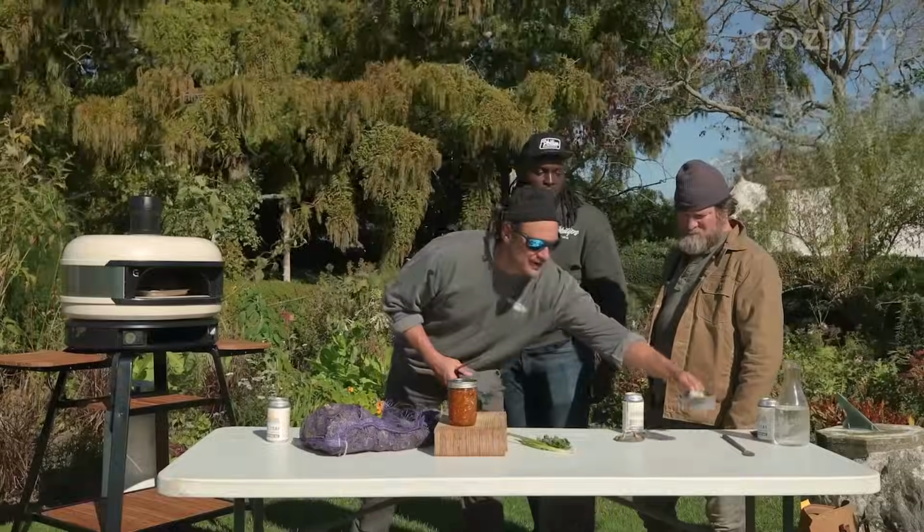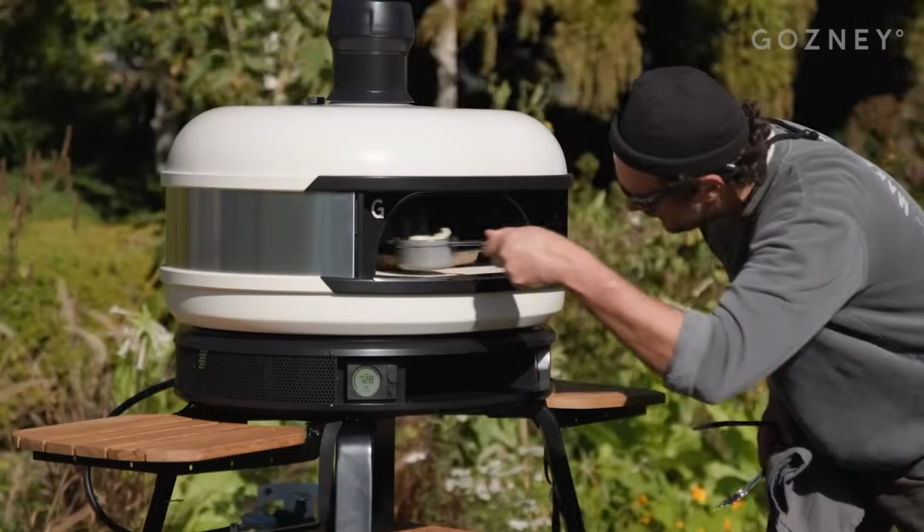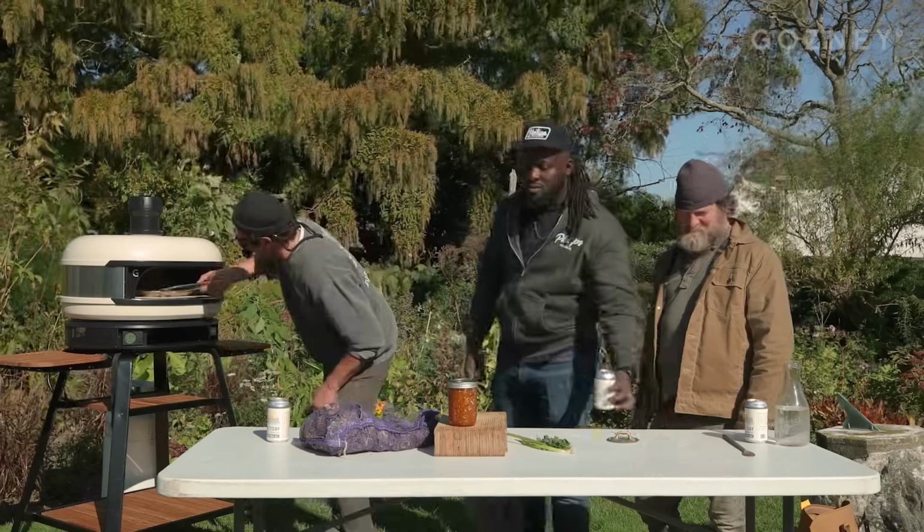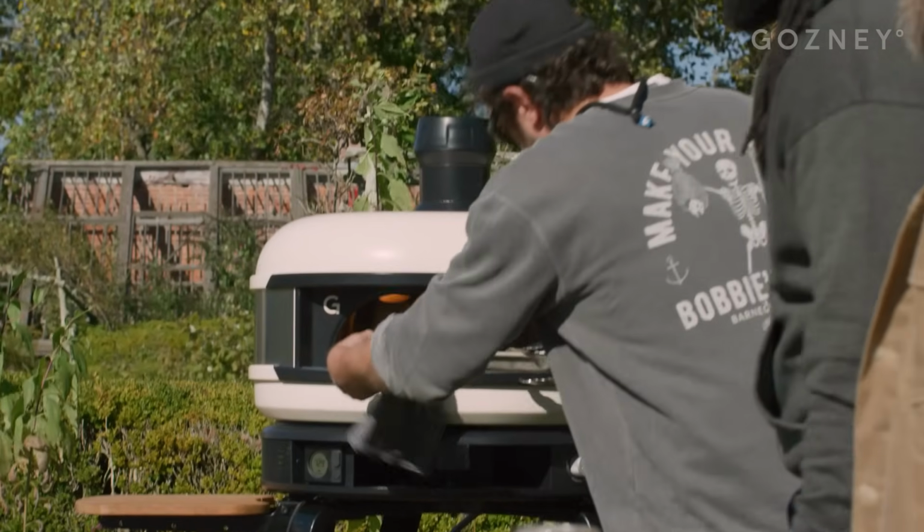Yeah. We can multitask. It's got plenty of room in there. Oh, this is getting real cute. Oh, I'm getting excited. I'm gonna give it a little spin like a pizza. Oh, this is cruising right. This is the way to do this.